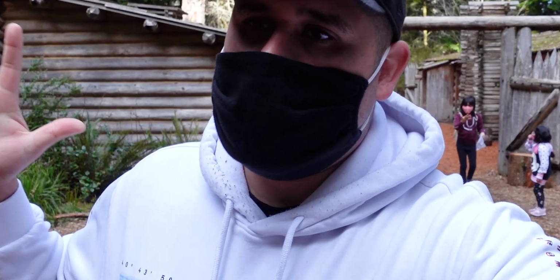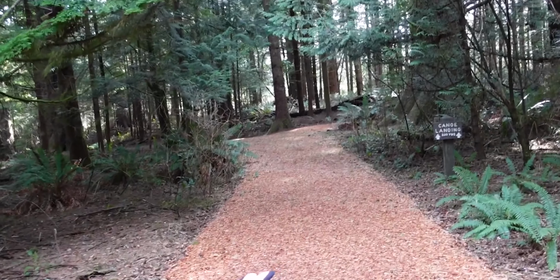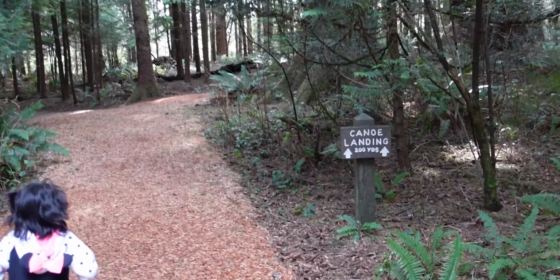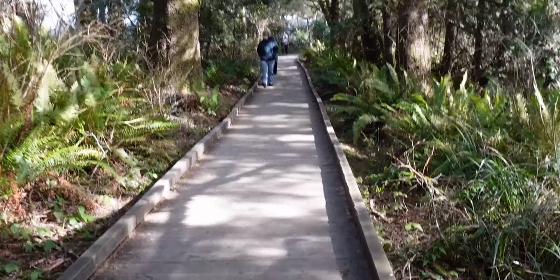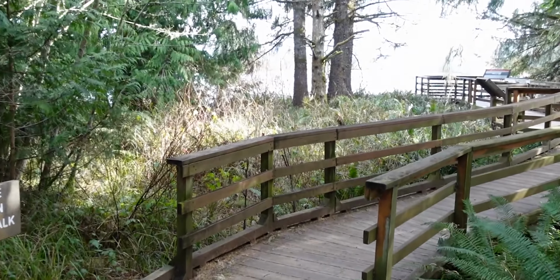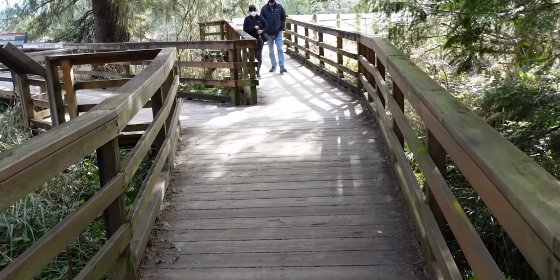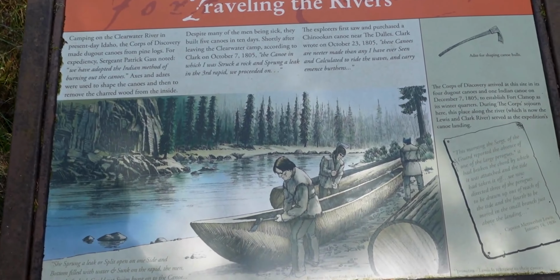We are leaving the fort now. All right, so we're gonna, I think, head this way, guys, into Canoe Landing. Canoe Landing is 200 yards from here. Beautiful walk though. Oh yeah, look at this. Look at that view. It is coming up right here on the left side. We got this right here, traveling the rivers.